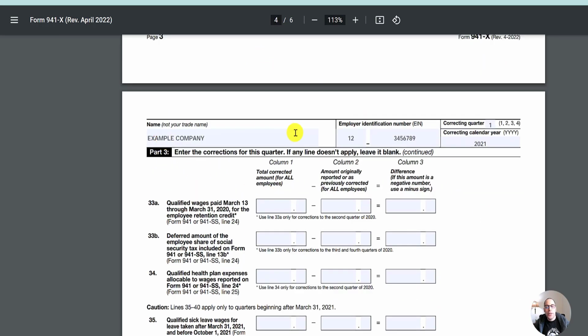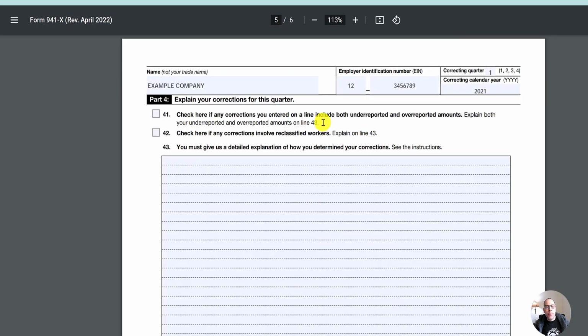The fourth page, the same thing. Then the fifth and final page, same thing. You put your name, your EIN, the quarter and year. You don't check off anything in 41 and 42.